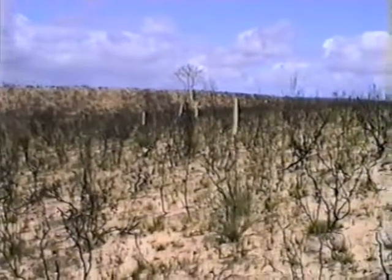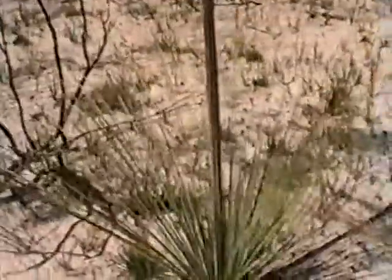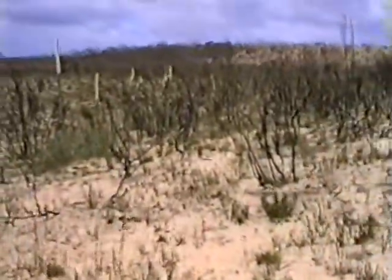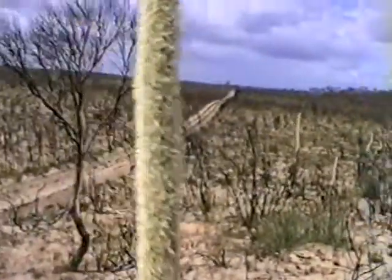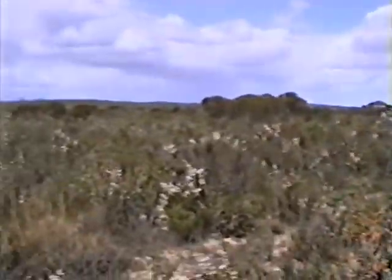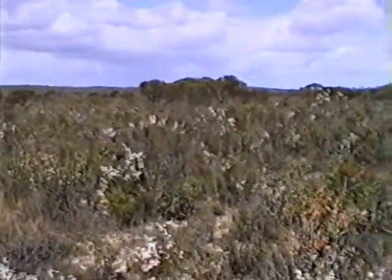Yakka responds to fire by immediately turning to flower and shooting. So you can see here it's all burnt brown around here, but the black boys immediately shot into flower. We're out of the burnt out area and we finally got some scrub back. You'll notice these beautiful purple flowers here. It's absolutely magnificent. More like what it's supposed to be like.